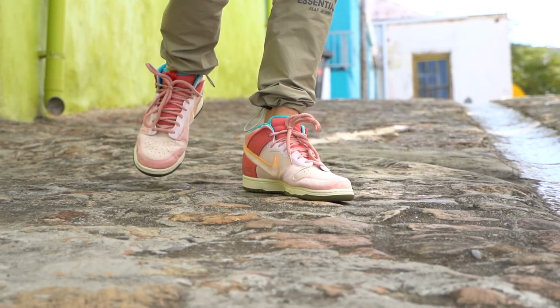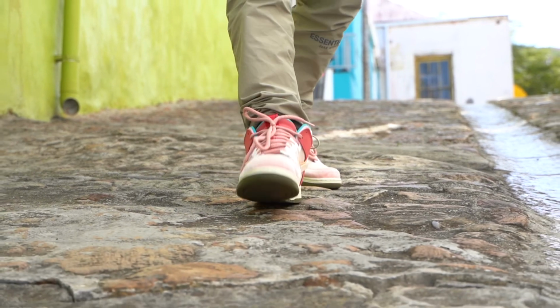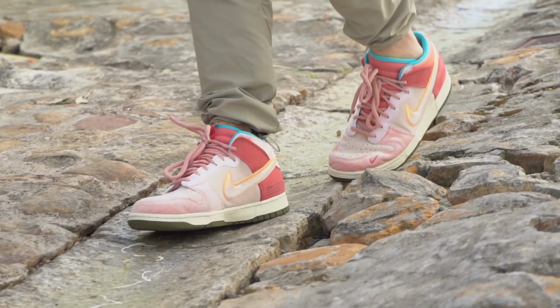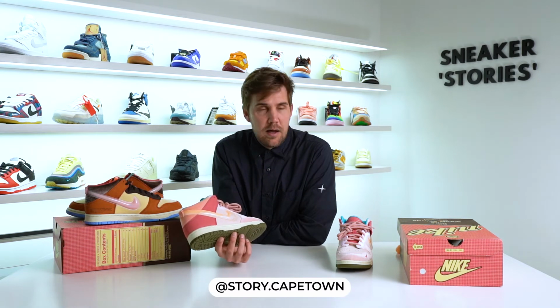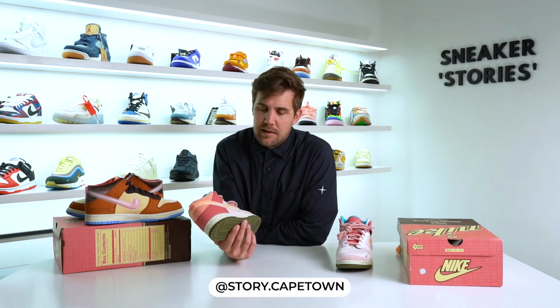I mean, it's not going to be one of those shoes that is very easy to keep clean. I would definitely suggest putting some sneaker protector or anything like that on the shoes. If you don't have any of that, you're welcome to bring your pairs around to Story here in Cape Town to clean the sneaker laundry powered by Sneaker Lab that we have running here. We do offer that as a service to apply sneaker protection to your kicks.